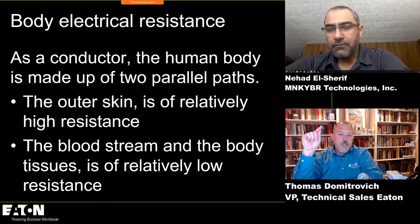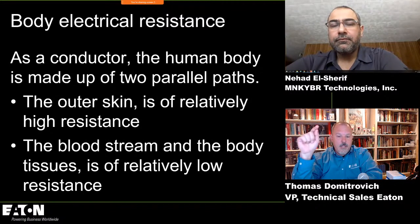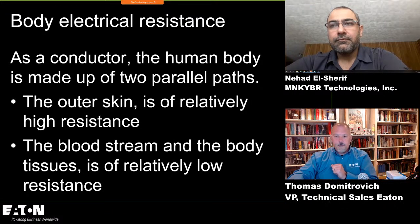The outer skin is relatively high resistance, but the bloodstream and the body tissue are relatively low resistance. So if you think about the bloodstream in your veins, the challenging part of that path through the body is that those currents go through where? Your organs, right? So typically in an electrical shock example, you'll get organ damage because those are some of the lower impedance paths through the body.